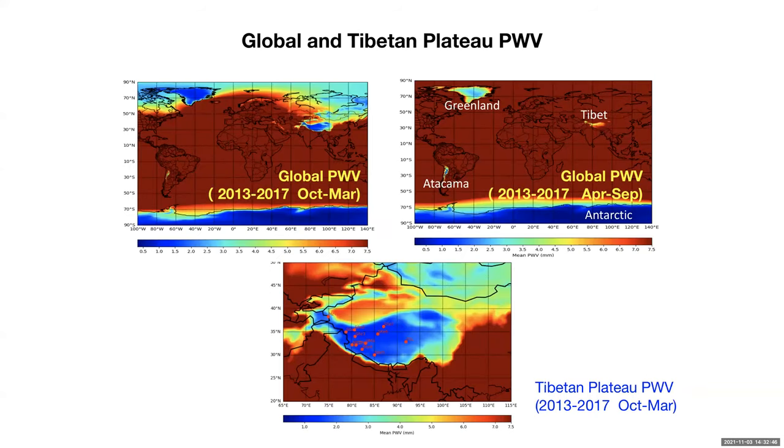Here I'm showing the global and Tibetan Plateau PWV distribution. On the top, you see the winter season and the summer season on a global scale, and very obviously you see these four regions with very low PWV. On the bottom, this is a zoom in to the Tibetan Plateau. In terms of PWV, there should be very good sites suitable for millimeter and sub-millimeter astronomy.